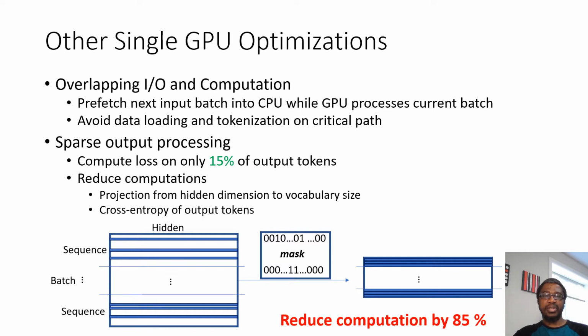This is illustrated here, where we show the output tokens on the hidden dimension and the sequence and batch dimensions. By leveraging the fact that we have a mask that tells us which of these tokens are required, we're able to shrink the output by 85%. And using all of this, we're able to improve the single GPU performance.